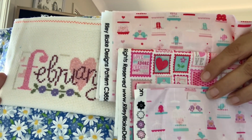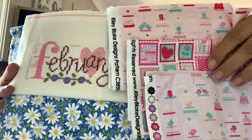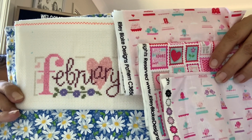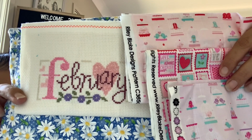Can you see that? So those are the 3. I'm probably leaning towards this bottom one here. I'm not too sure. What do you think? I love all of them. So I'll be using one of those to fully finish it. So hopefully that will be available for your viewing pleasure next week. So that's that one.